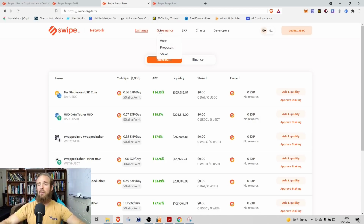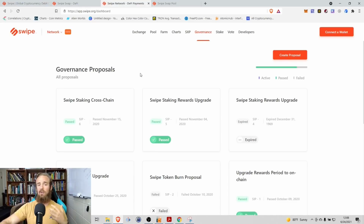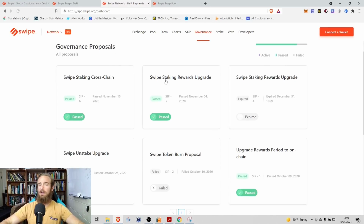Now, with that being said, it's a DeFi protocol, so obviously we are going to have some kind of DeFi governance, decentralized governance, where we're using that underlying SXP token to vote on proposals. So swipe staking cross-chain proposal, swipe staking rewards upgrade, a lot of these things are all being fulfilled by the community, by those SXP token holders.